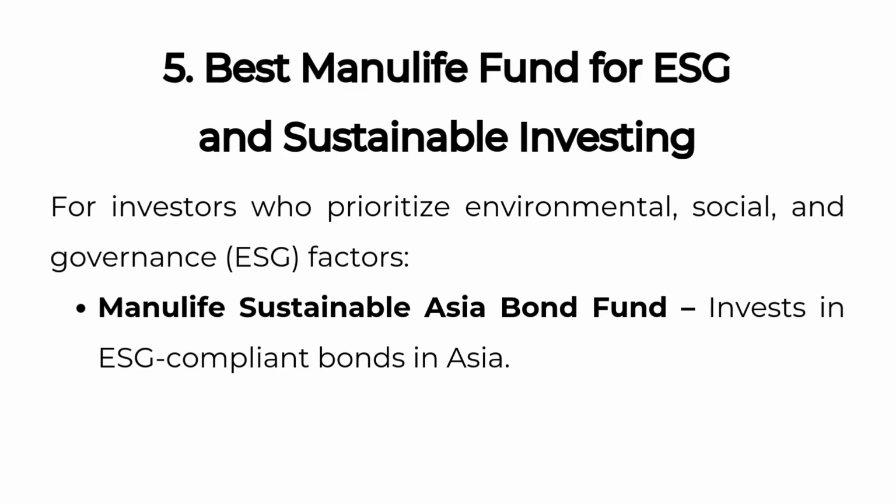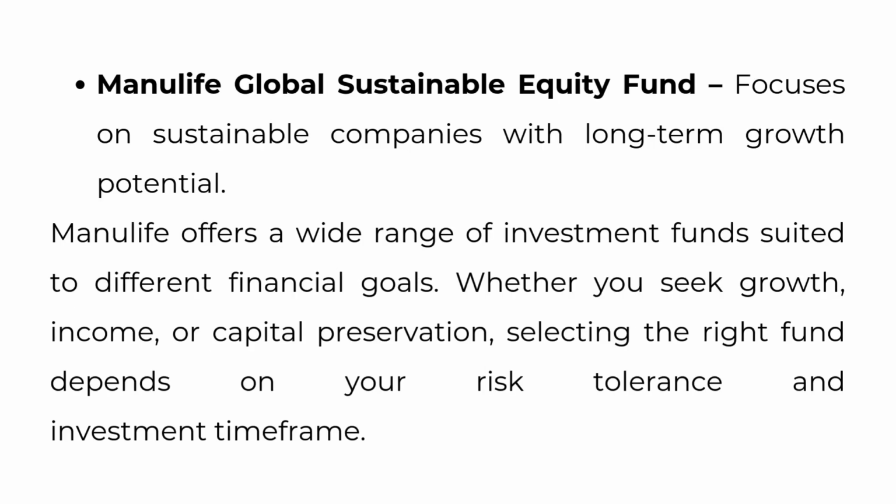Fifth best Manulife fund for ESG and sustainable investing. For investors who prioritize environmental, social, and governance (ESG) factors, Manulife Sustainable Asia Bond Fund invests in ESG-compliant bonds in Asia. Manulife Global Sustainable Equity Fund focuses on sustainable companies with long-term growth potential.